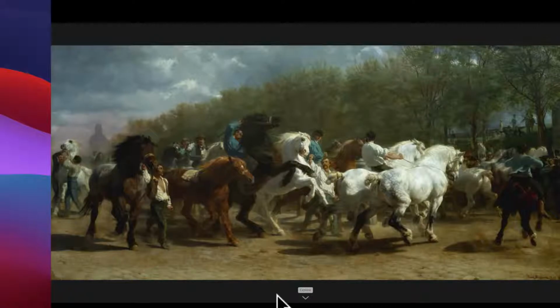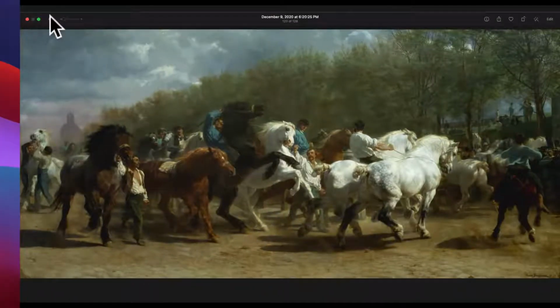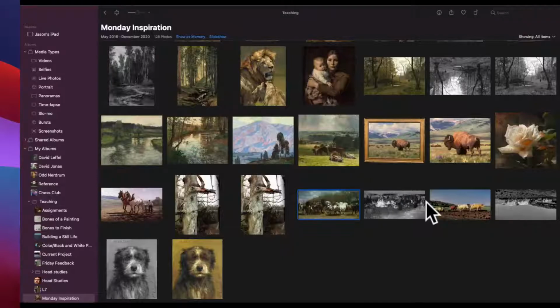See the guys in the colored shirts? Pretty much all the same colored shirts. I think this is an auction, so that's probably a uniform. But again, it helps simplify. Simplify, simplify, simplify. All right, so not bad, huh? Not bad for an animal painter.